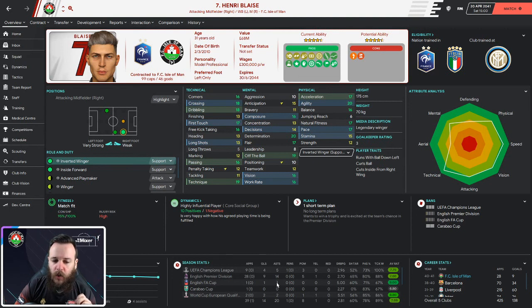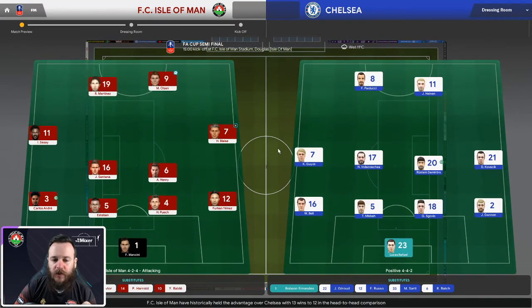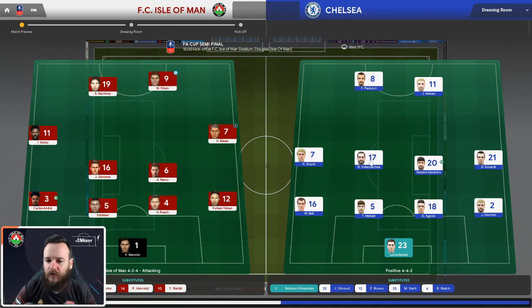14 in the Premier Division, only 1 in the FA Cup, but he's only made 1 appearance, which makes a lot of sense with our rotation policy. Martinez will play as the deep-lying forward. Olsen, our leading scorer for the season, will lead the line as the advanced forward up top.